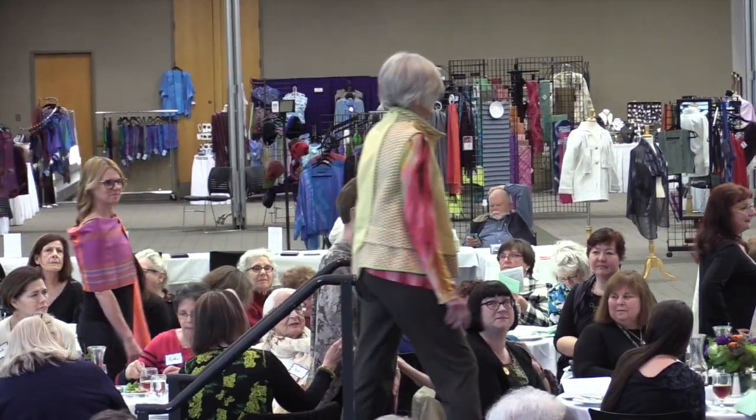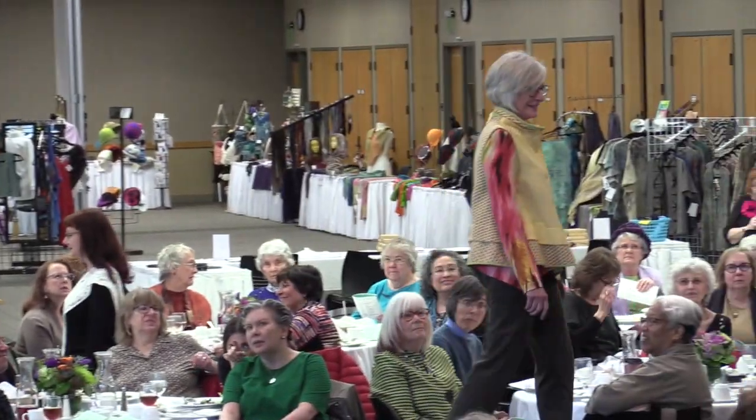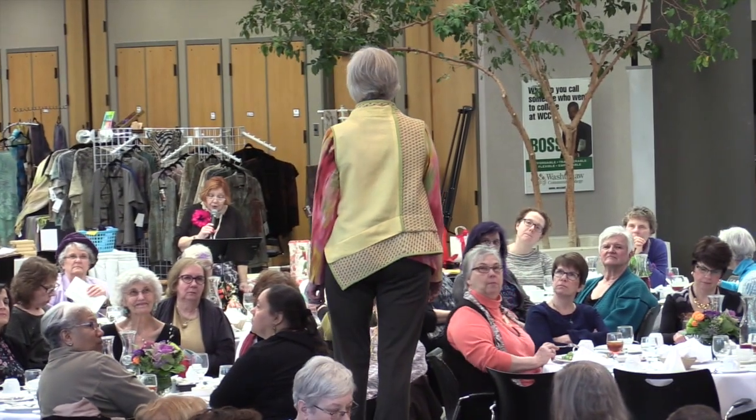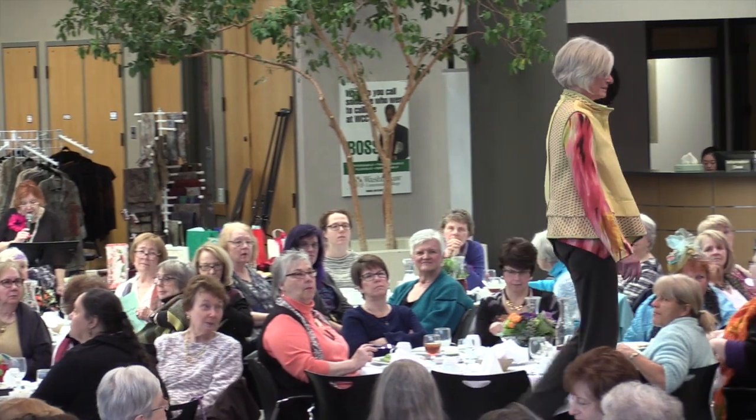I mentioned MLH fabric swatches as we opened our show today. Nancy Hedberg was one of our guild weavers preparing those samples, and the woven portion of this vest is the leftover fabric from those swatches.